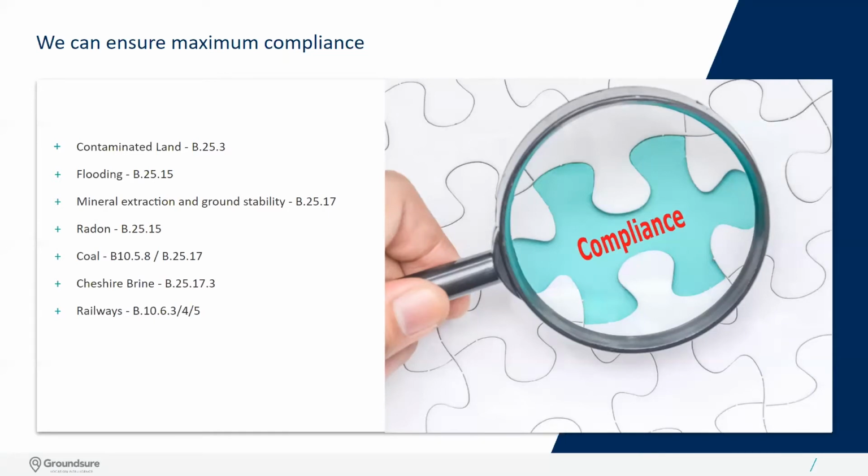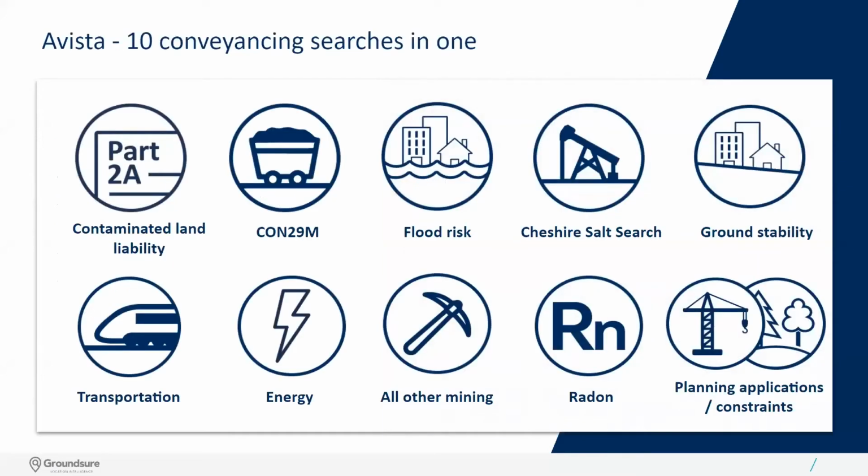We have this approach for identifying and reporting on risk for solicitors, but more importantly for their clients, in what is possibly the biggest financial outlay they'll make in their lives. And it has resulted in Groundsure becoming a leading provider of environmental searches to the residential property market. So the Groundsure Avista covers 10 searches in one product.